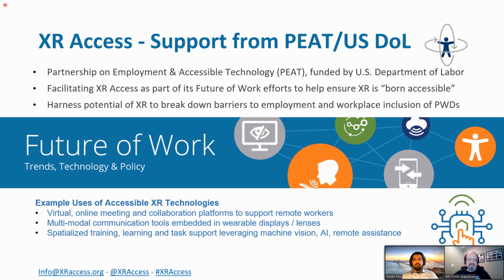And I think all of us are getting a very important lesson with this crisis, of course, and there's a lot being said about that. But some examples of accessible XR technology that are really key to the future of work and inclusion of people with disabilities are to make sure that virtual online learning and collaboration practice platforms support remote workers, and that we can have multimodal communication tools, whether those are embedded in head-mounted display type devices such as VR or mixed reality spatial computing devices, or on augmented reality, flat screen type implementations. Regardless, having ways to communicate fluidly and in multi-mode is very important.